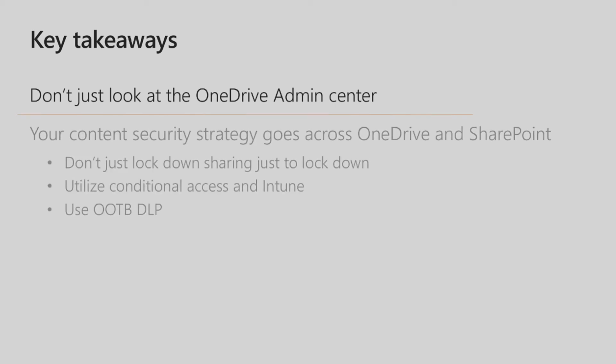So now, it goes so fast. Now, we're going to deploy OneDrive, right? So what do we need to do next? What are my key things that you want to take away from this? Don't just look at the admin center. Talk to your security team. Talk to your compliance teams. Talk to your Exchange teams. Talk to the people who are running SharePoint. These all come together to say, what does it actually look like when we deploy OneDrive? How do we engage adoption? How do we confirm adoption?